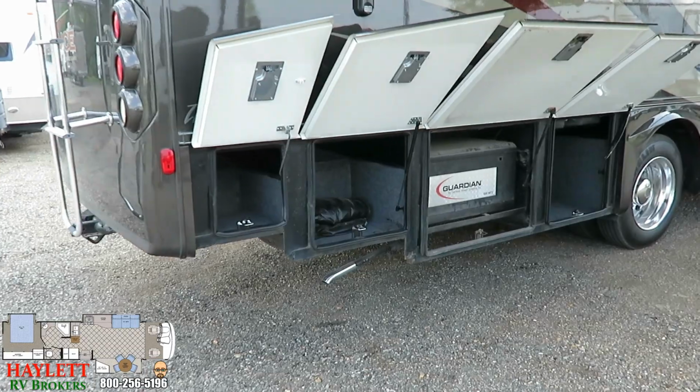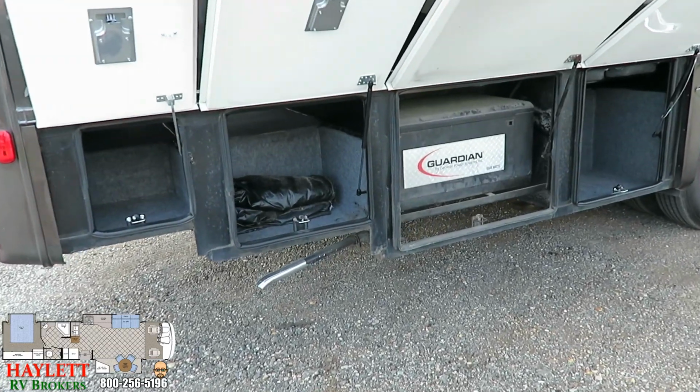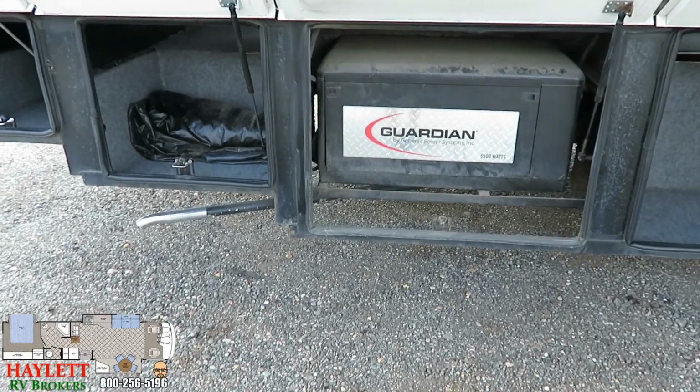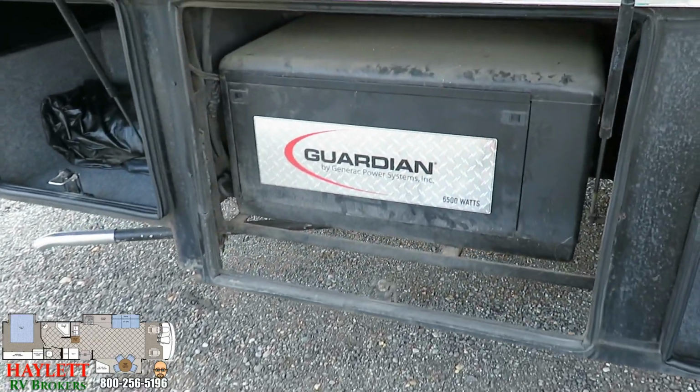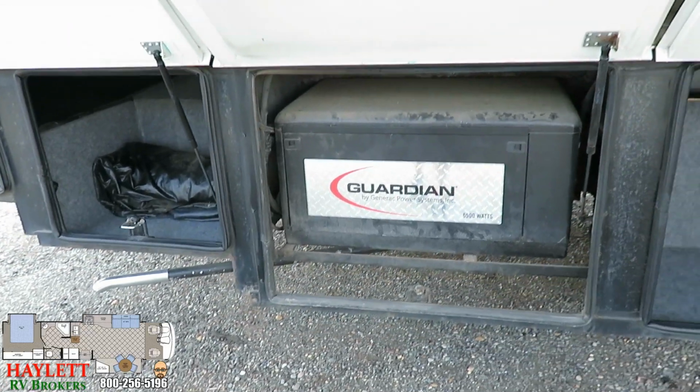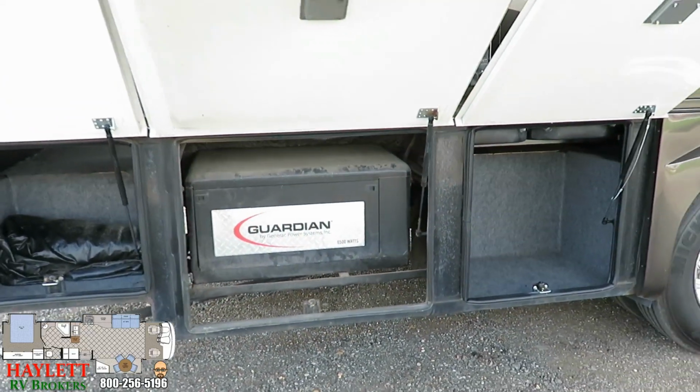The generator over here started up, ran like a top. I did not have any issues with that whatsoever. I just shut it down so that I'm not burning someone else's fuel up. And that's a 6,500 watt generator, and this is a 2-air unit, so you can truly use anything and everything you want on this RV when you are off-grid.